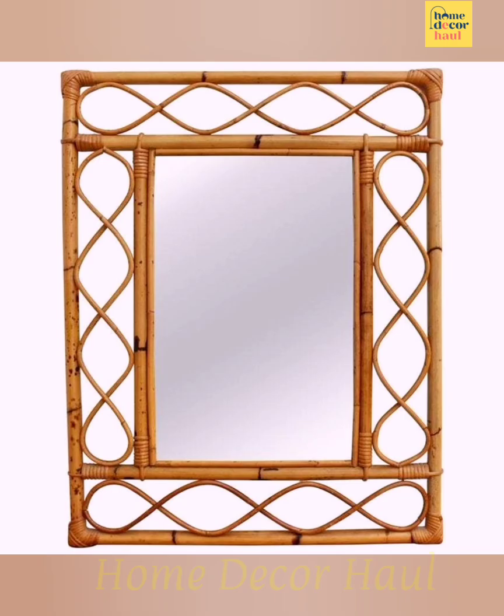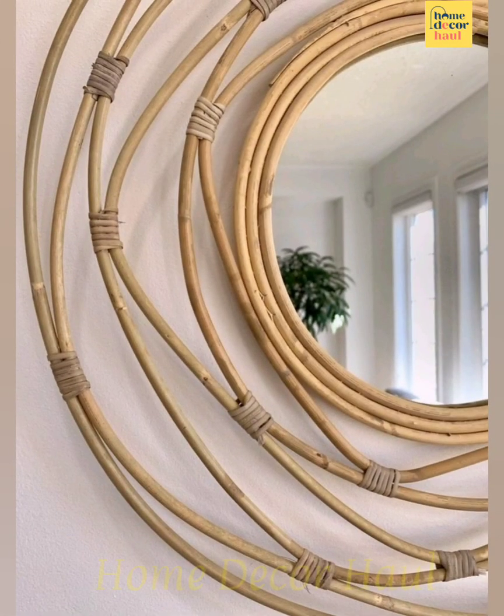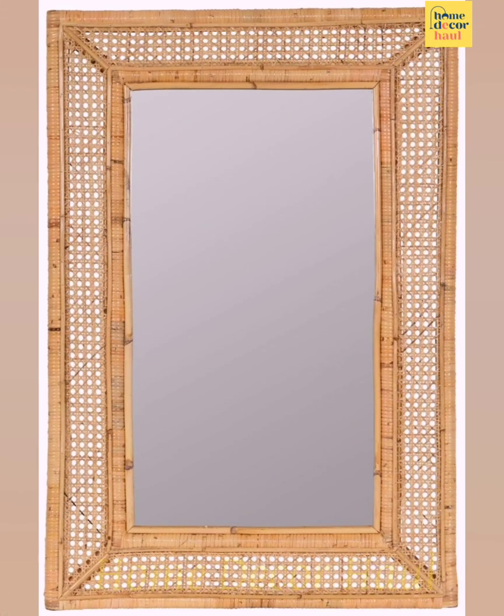In this video, you shall see rattan mirror designs. For more ideas, please click the I button link above the video screen.